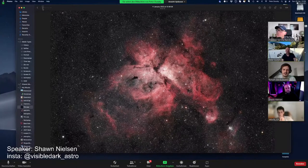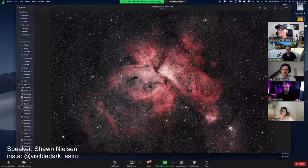Hopefully TS are going to send me a new objective lens for that telescope. They've said that the sample that they have has managed to deal with these artifacts. So hopefully when they send me the new objective, I'll be able to sort this out.